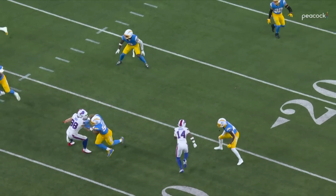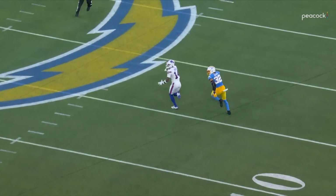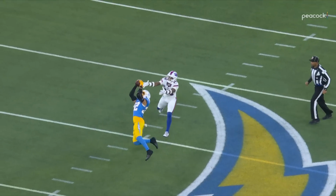Allen's got a huge arm, but he is rolling hard to the right and tried to throw this thing all the way back across the field. It wasn't that short.